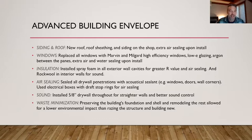We also did a lot of extra air sealing before we did the insulation and drywall. The air sealing is done per code, but then you could do extra air sealing to get every single penetration from every wire and every plumbing and ductwork penetration.